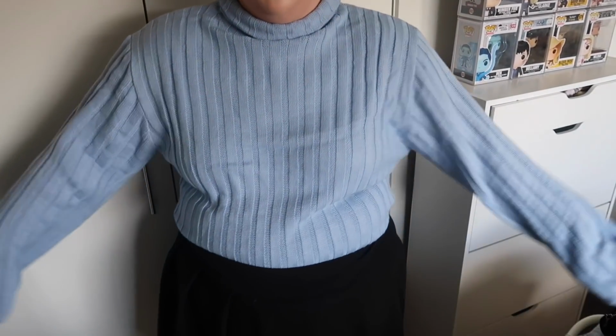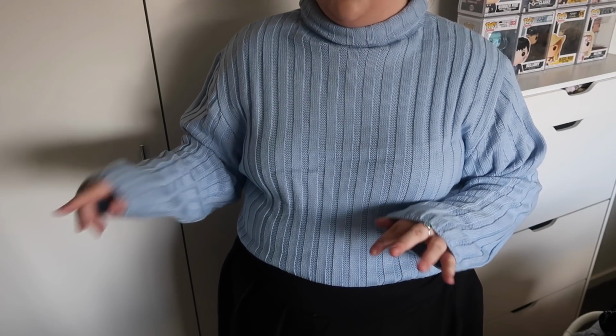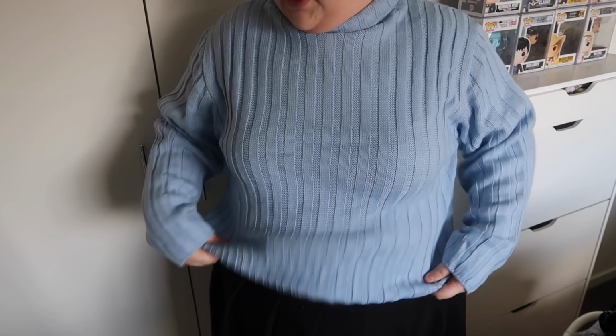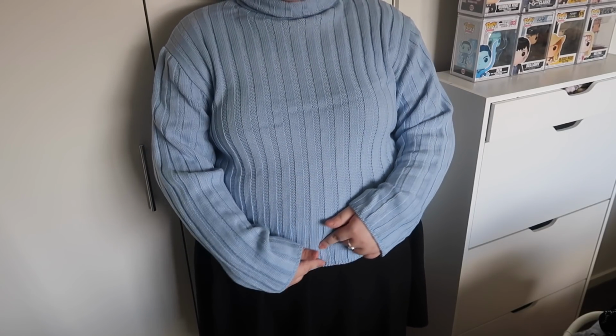I feel like this color is not coming up right on camera, but this color is stunning. It's more light blue in the mirror than on camera. I'm very confused. If I just untuck it, it's not like a full sweater, but it's not super cropped either. This is just under my belly button.